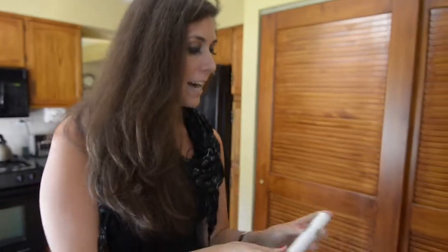And then the last thing I'm going to say is, if you're in a place where your hands are kind of icky and you don't have soap and water, Cleanwell is an awesome hand sanitizer. So I love to keep that in here as well.